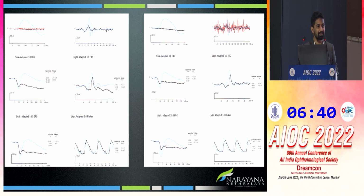So this is the classical electronegative ERG that we get. If there is any problem with the inner retina, either in terms of vascular or transmission defects, like bipolar transmission, or if the patient has a CRAO, for example, where the outer retina is intact and the inner retina is not functioning, you need to think of conditions where the outer retina is intact and the inner retina is dysfunctional. You get this kind of electronegative ERG.